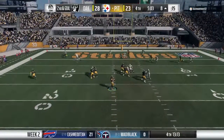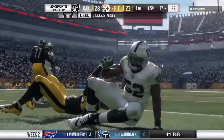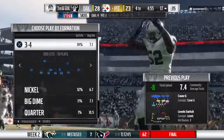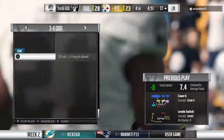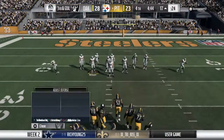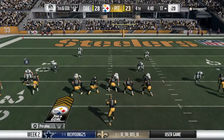On 2nd down, here's Roethlisberger. And he's going to be taken down, sacked back around the 18-yard line. Khalil Mack in there to drop him for his 5th sack of the year. So the sack, and now a 3rd and long situation for the Steelers and Ben Roethlisberger.